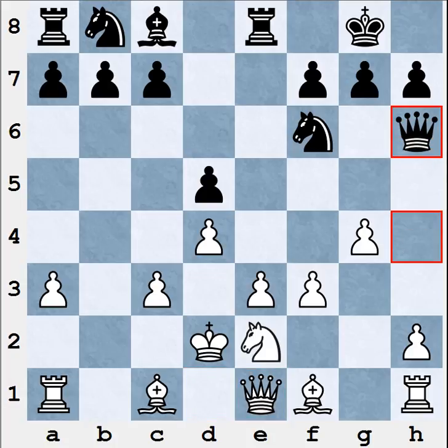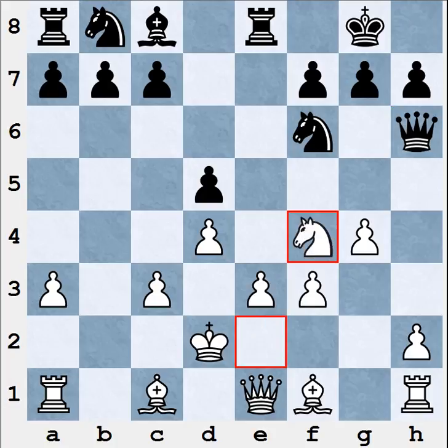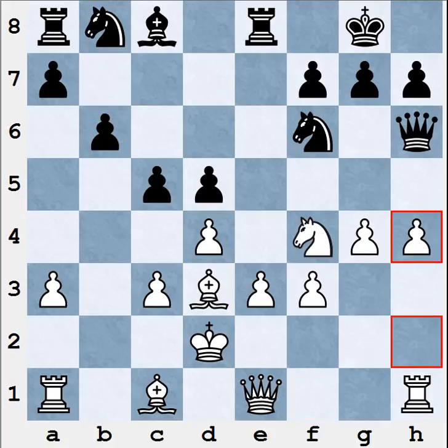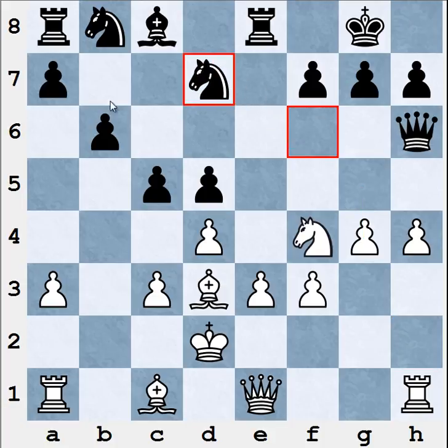He thought that he should continue an attack on white's king, so he played queen to h6. After knight f4, black played c5, bishop d3, b6. Now white played h4, and once again white got this extra tempo on attacking black's pieces, and black had to make an awkward move, knight d7, shutting down his bishop and moving his knight back and leaving the d5 pawn unprotected. All in all, we can see that it has a lot of drawbacks.